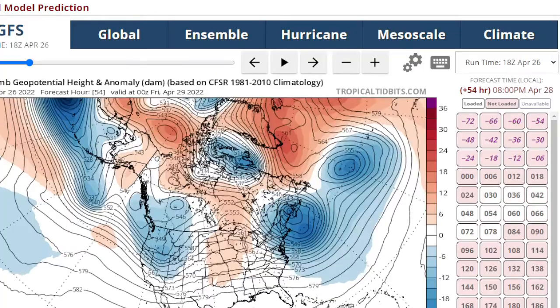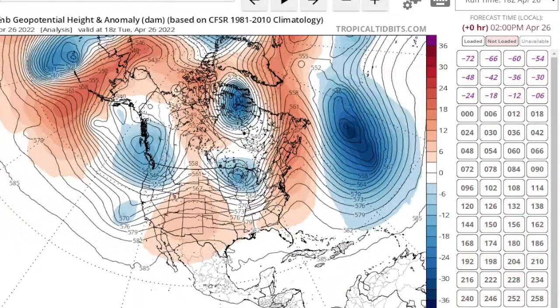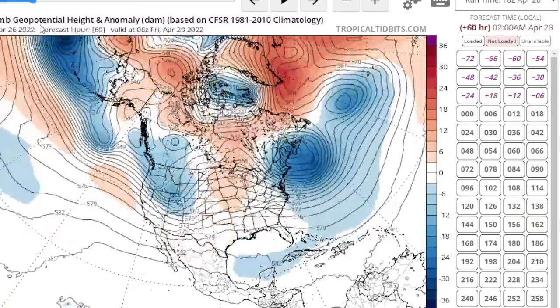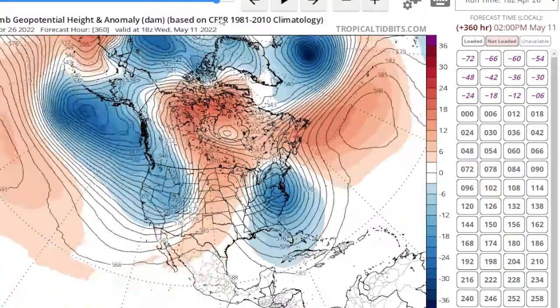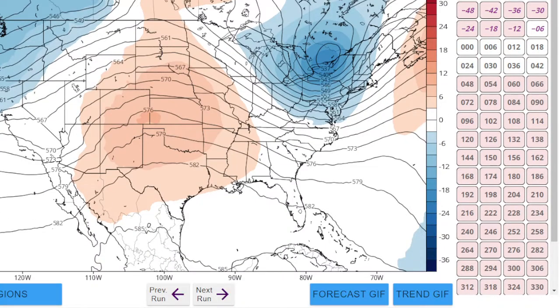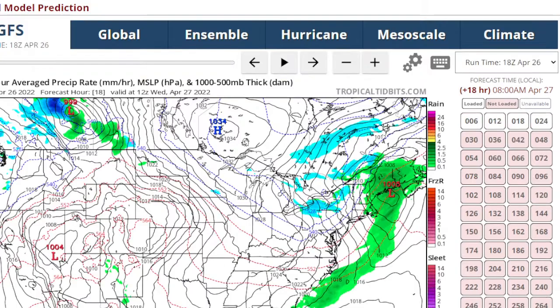If we look at the 500 MB height anomaly here, you'll see troughs. We have a little bit of a ridge there, but we got a trough for the rest of the week, and a little bit of a ridge, and then another trough. So the troughs stay in the east. That's good. That keeps us cool. And again, this is the GFS, the 18Z GFS run. So let's go and look at the surface.